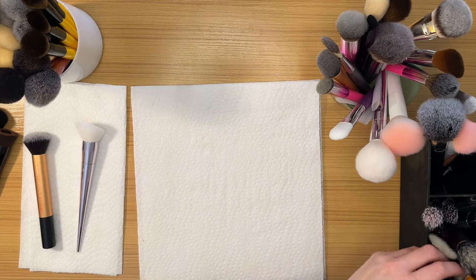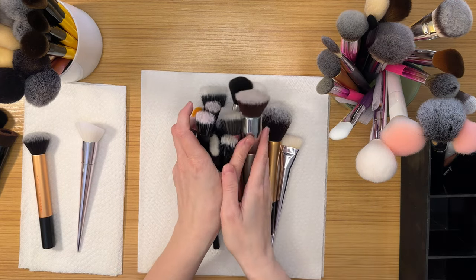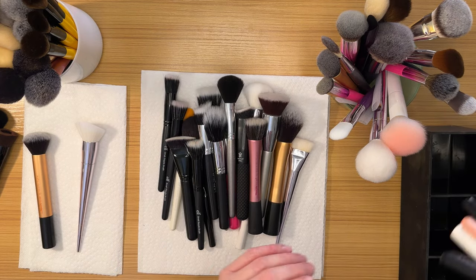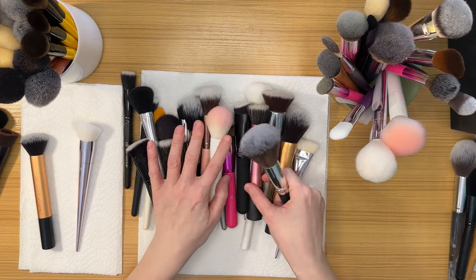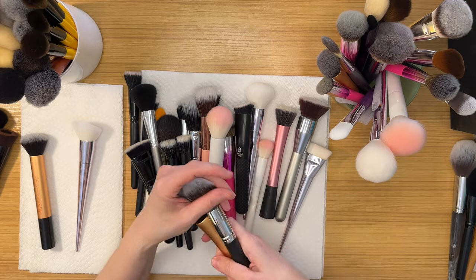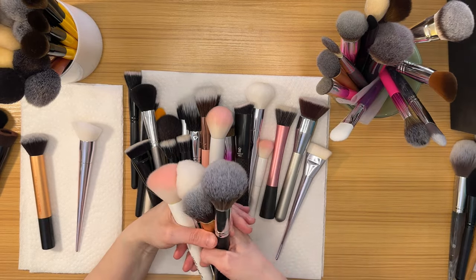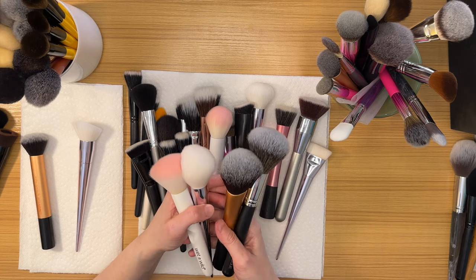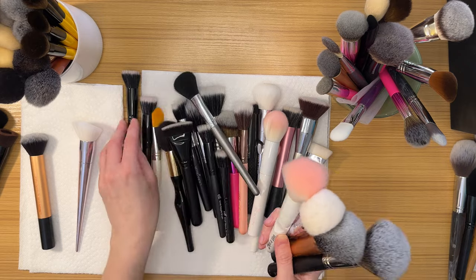All right, let me just take these out because at this point, I'm not doing anything by shape. There's really no rhyme or reason to this. And this case needs to get washed. Let's look through some of these giant powder brushes, sorry, because I used to use these type of brushes a lot more often than I do now. So I don't know if I need all of these.